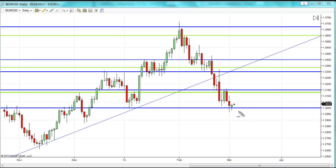But like I said, for the EURUSD, pretty simple stuff. We're going to be focusing on this 1.30 area and trading around that. If we do get some bigger pullbacks, we'll be looking for 1.3130 followed by 1.3150 as our main area of support and resistance to watch. If we can get some bounces off of that, that's great.